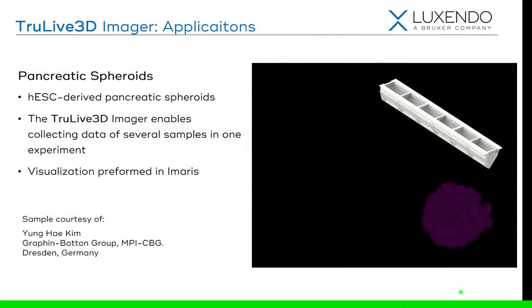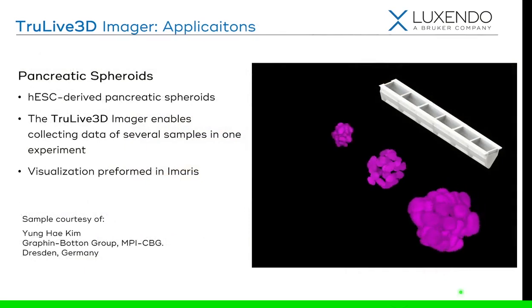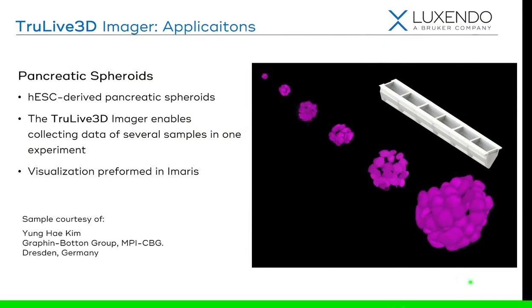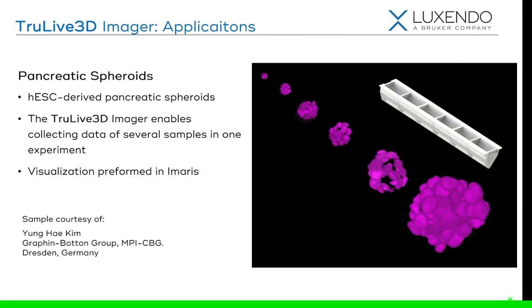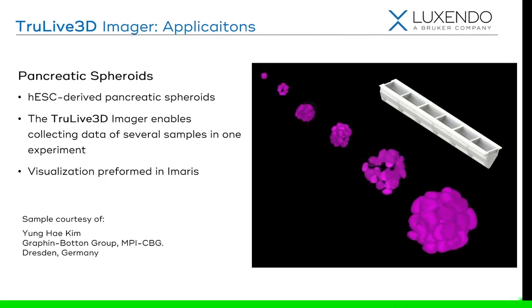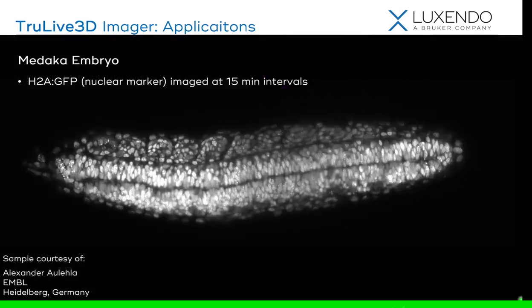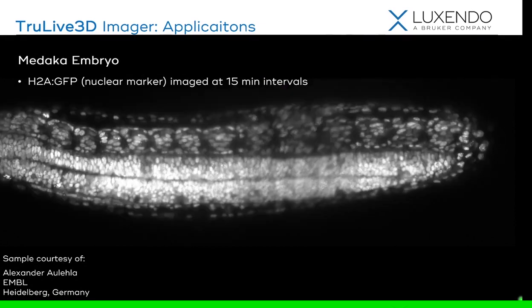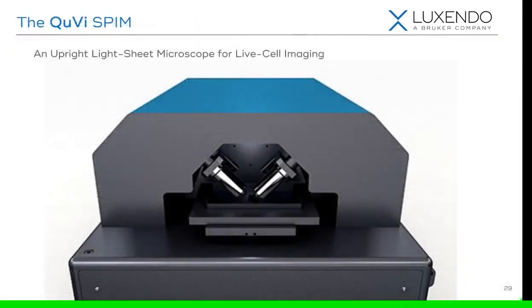Let me give you an idea of some of the data that's coming off of it. Here we've got some spheroids that were acquired on the TrueLive, and the relative position of these just shows what well they were acquired in, as we were going through a multiplexed image. And in the single well, we're able to put a couple of medaka in there and look at their tail extension imaged at 15-minute intervals. So that's it on the TrueLive.